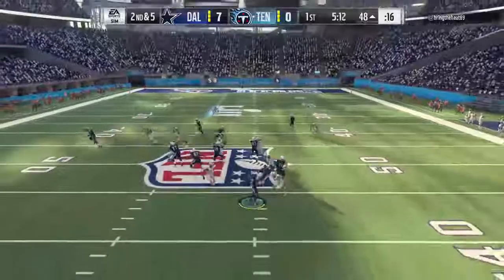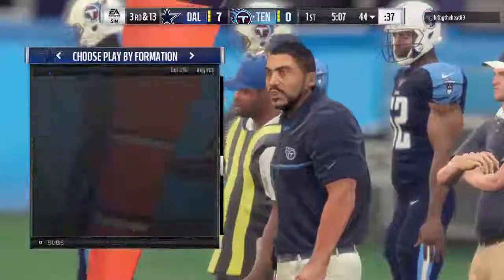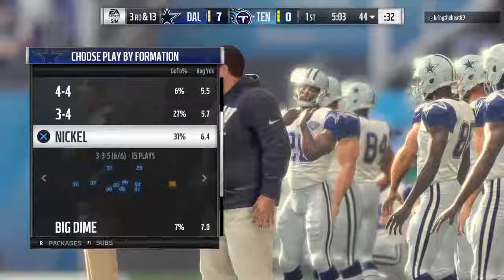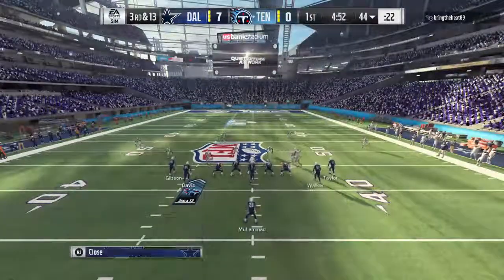Play fake to Henry. Now Mariota. Under a heavy rush, and down he goes. Sean Lee coming hard on the blitz. He dumps him for a loss of 8. Well, that play was the very definition of fast, quick, and in a hurry. Suddenly, he was there. Yeah, blink of an eye. That happened fast, and a big sack.